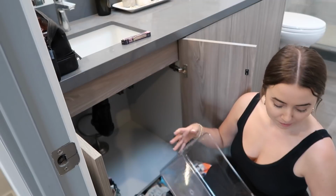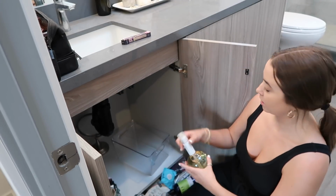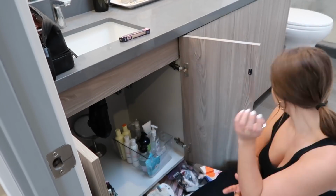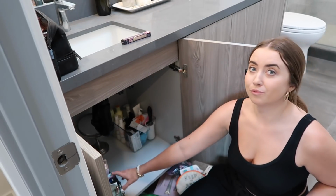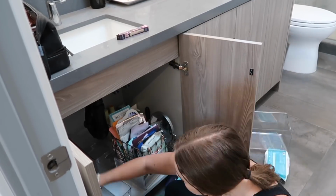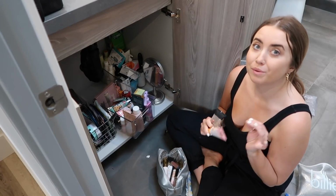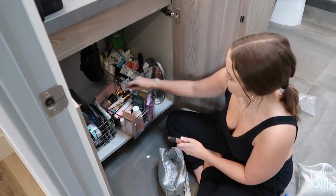So for this first bin, I'm seeing a lot of extra shampoos, face washes, things like that. So I'm gonna put those in here because those can go at the very back, tucked behind things because I don't reach for these too often. I think I might just leave all my face masks in this existing bin. I've literally been rebuying makeup products that I didn't even realize that I already had backups for.